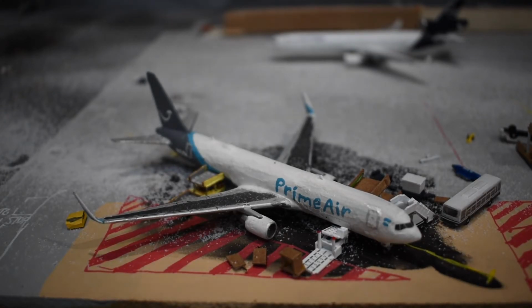Right here we have an ATI Cargo operated by Prime Air. This is a 767-300ER. This plane is going to be making its flight out to Sacramento, and also, by the way, this aircraft has gotten a new cockpit window look, so guys, let us know how that looks in the comment section down below.